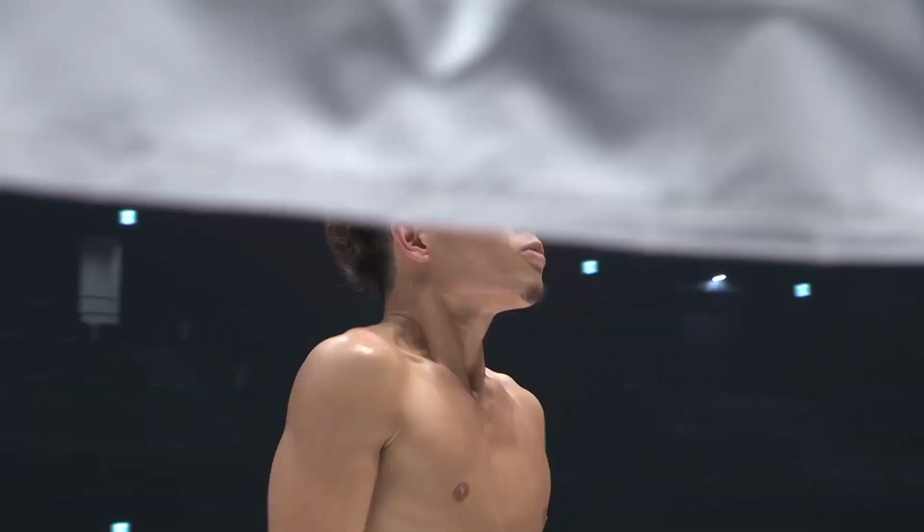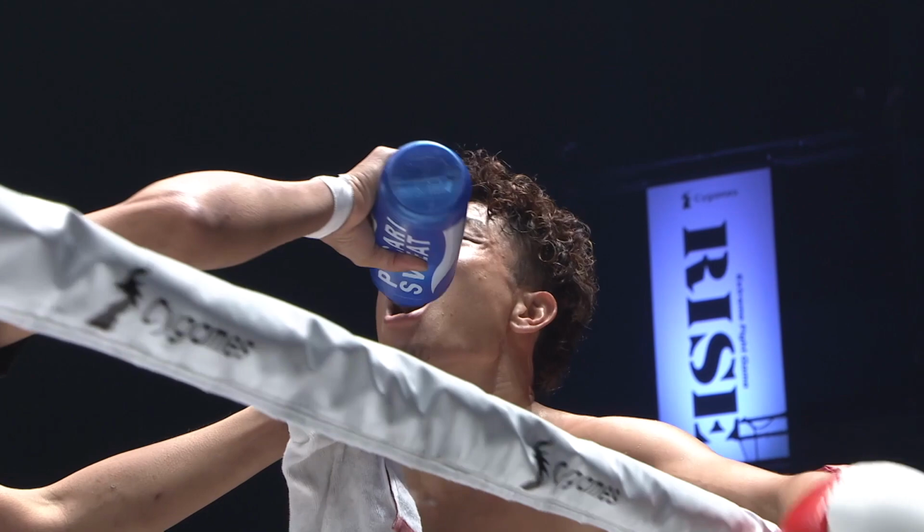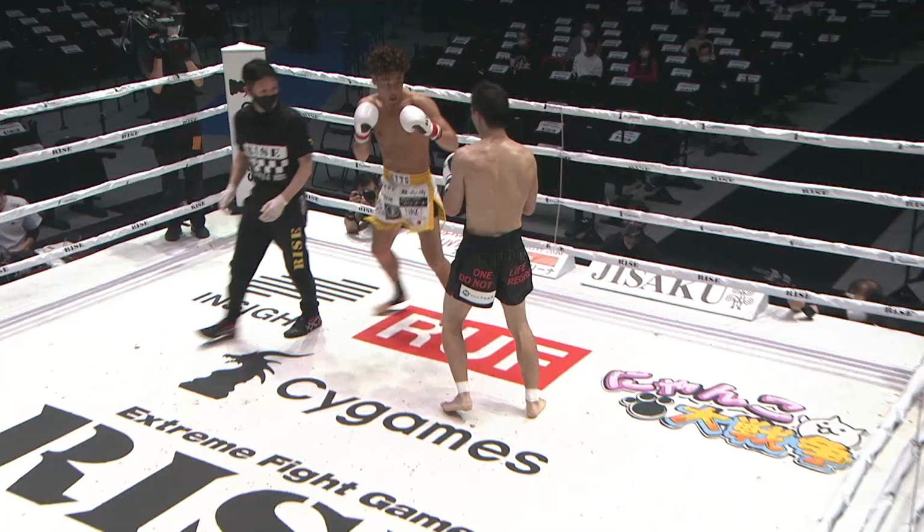There's the end of the second round. Yeah. Wow, no slowing down with these guys. Absolutely not. But Kenta looks much fresher than Tatsuaki-san. He certainly does. That second round took a lot out of Tatsuaki. Yeah, those middle kicks start to wear off now.